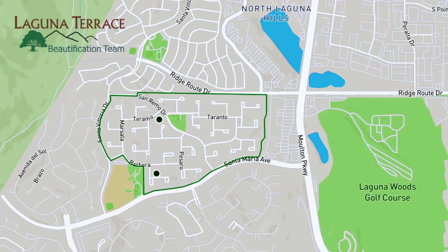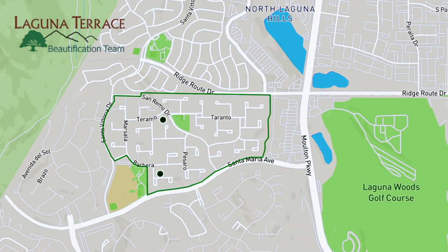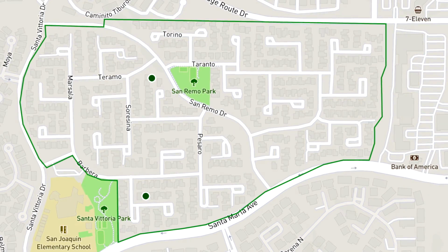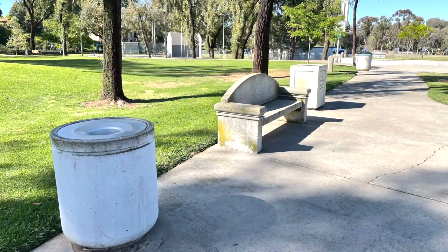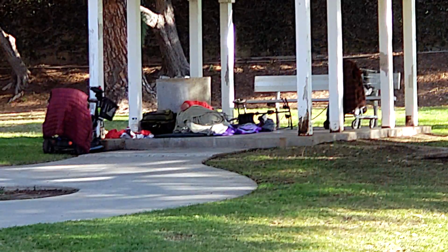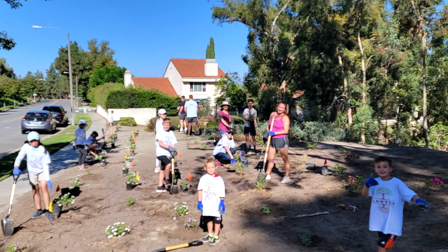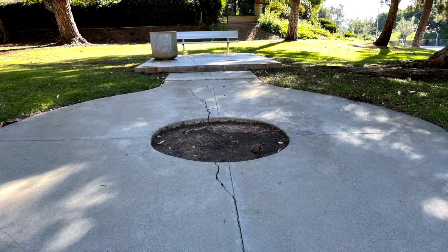The city is 31 years old, as it was incorporated in December of 1991, and North Laguna Hills was annexed in July of 1995, 27 years ago. The decay that you see in the moldy condition of the benches and tables and the children's play areas impacts residents, likely leading to not appreciating their parks. Hence, we would like to help the city focus on what are the most important things to address.